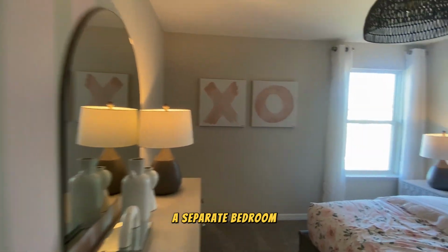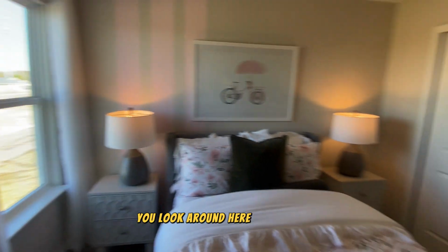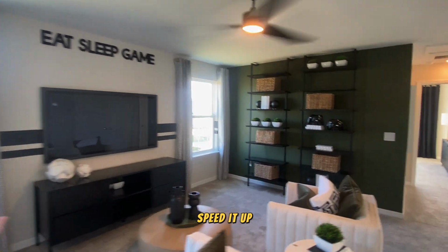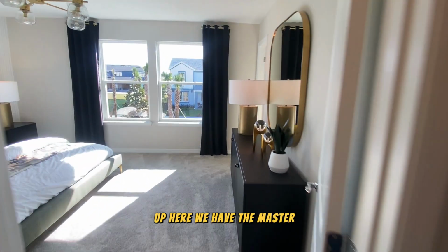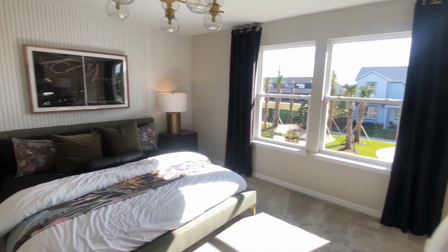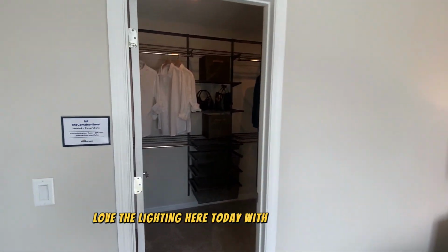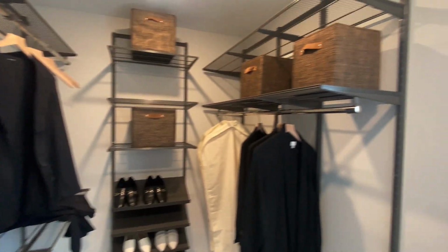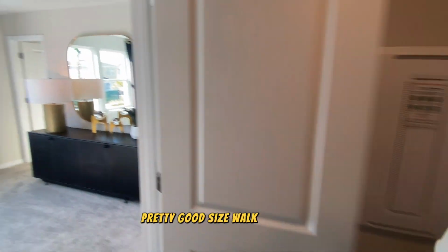A separate bedroom. And we go around here to this closet. Okay. Gonna speed it up. Come through here. And down the hallway up here, we have the master. So all 3 bedrooms are upstairs. Beautiful master, beautiful windows. Love the lighting here today. With a walk-in closet. Pretty spacious in here. Pretty good sized walk-in closet.